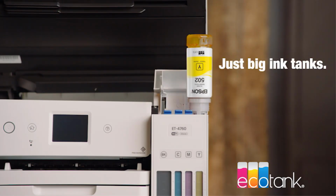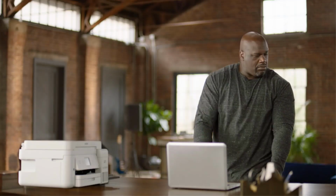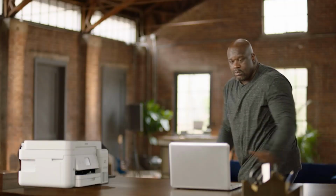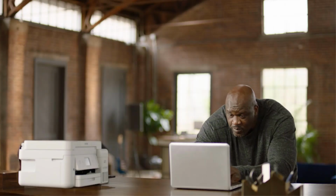The connectivity solutions here include USB, Wi-Fi, and Ethernet, so you can print from multiple devices using wired and wireless methods. There's also a memory card slot, so you can print directly from an SD card. Since this is an all-in-one model, you can use it to copy and scan your documents with the flatbed scanner. It's also worth mentioning that the ET-2760 supports auto-duplexing, making double-sided printing a possibility.